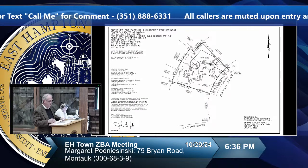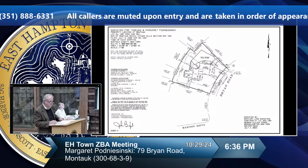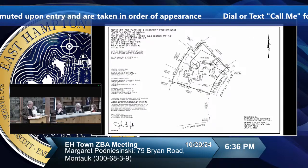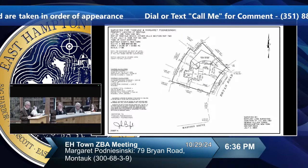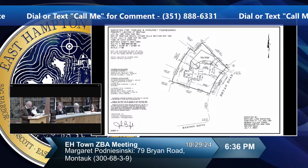Anybody have any questions? I don't. Now, the only thing I wanted to clarify was whether it was done in 2015 from the overheads, and maybe we can wait for the planner to show us that. It wasn't quite clear exactly when that deck was added on. Well, my understanding is the deck was there the entire time.